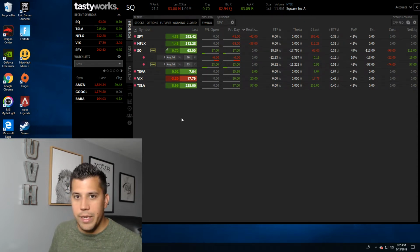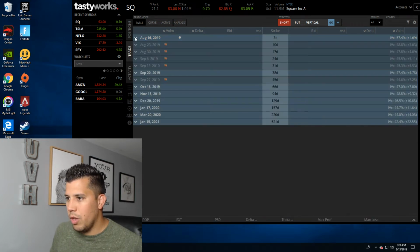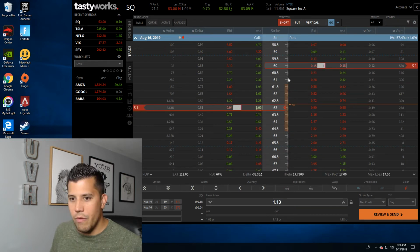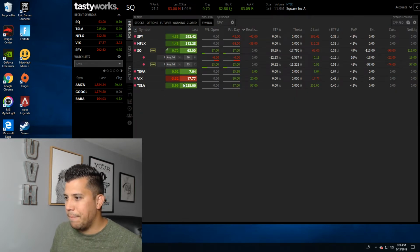But the nice thing about it is from here you can easily close these out. You can just right click on this and go to close your position. And if that's just to close the call, you can just close the call. You can close both of them. I mean, you can select both of these and then hit close, and now both of them are selected. It takes you right to the trade page. It's really nice, really fast to do that.